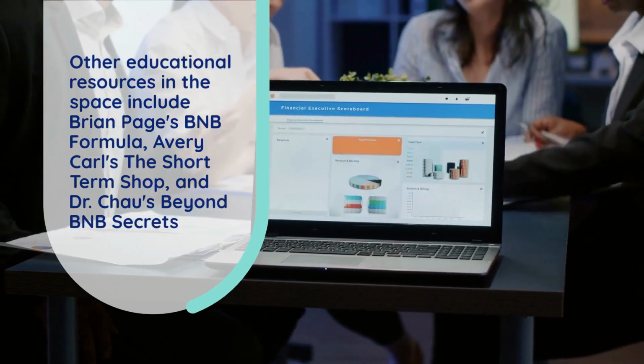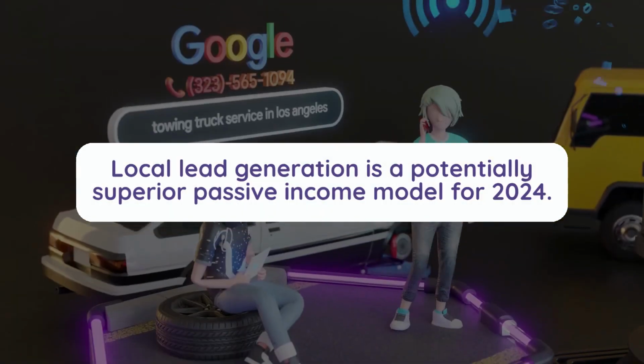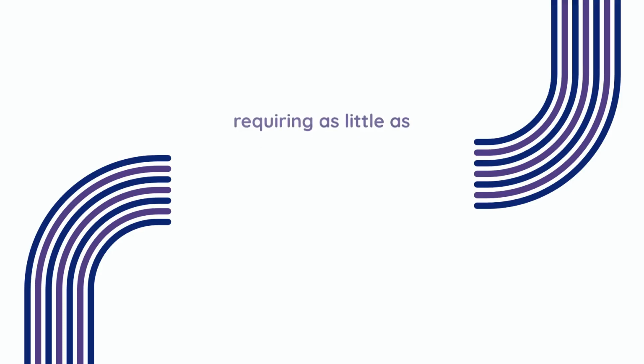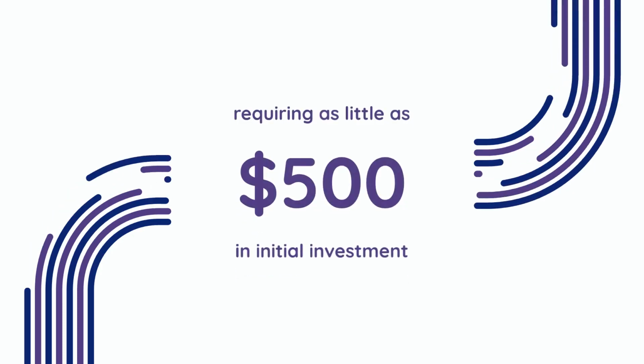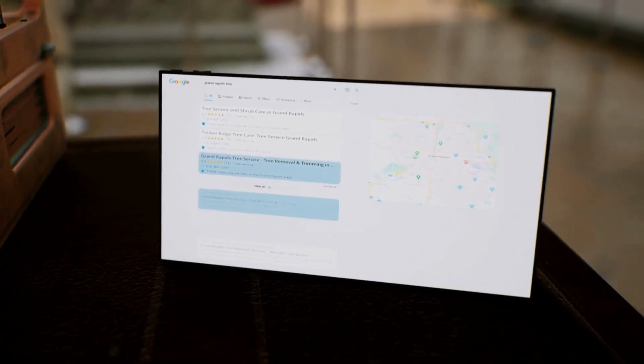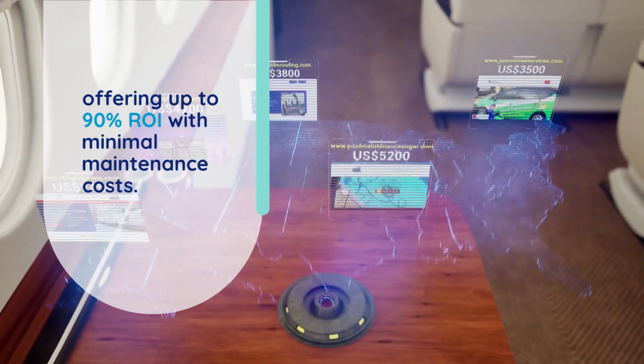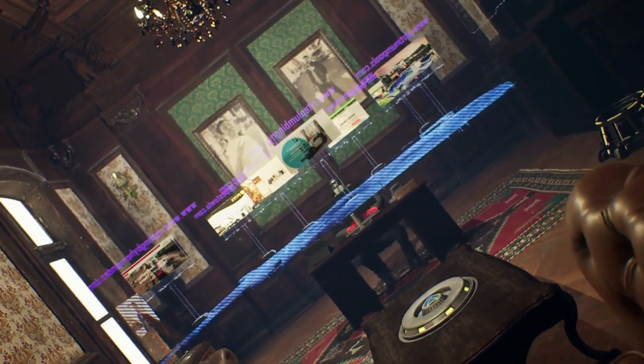Other educational resources in the space include Brian Page's BNB Formula, Avery Carl's The Short-Term Shop, and Dr. Chow's Beyond BNB Secrets. The summary concludes by suggesting local lead generation as a potentially superior passive income model for 2024, requiring as little as $500 in initial investment. This approach involves creating and ranking websites on Google to generate leads for local businesses, offering up to 90% ROI with minimal maintenance costs.